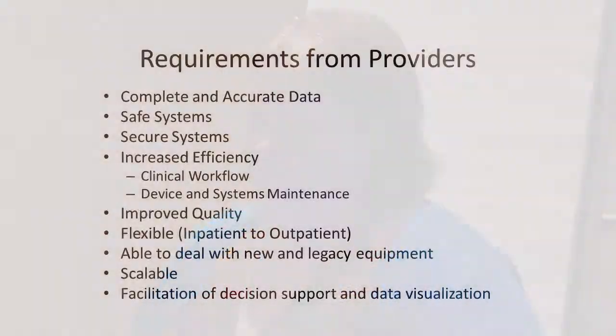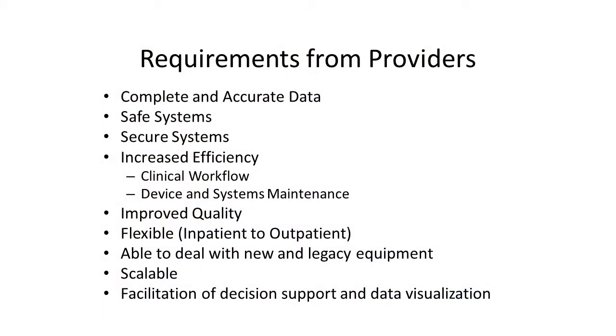So one of the things you see is a list of high-level requirements that's being put together from the provider community, that they have complete and accurate data. We have safe systems, and that's a very loaded two words right there. I completely understand it, but that's not my talk for today. They want to have secure systems. At this point, security has become an issue for most of the medical systems, and the current technology that's in the environment doesn't even have a capability of being secure besides just isolate it. They want increased efficiency. This is either through clinical workflow or from support staff looking at device and systems maintenance.